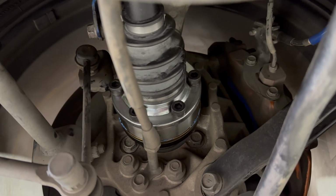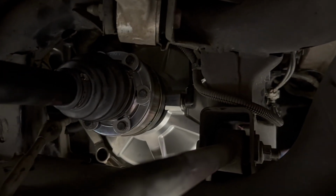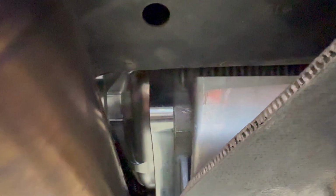And finally, here are the drive shaft rear axles. It's a bit of a mouthful, that one. You can see how much beefier they are compared to stock. These will handle everything that I can throw at them, so we shouldn't have any breakages, hopefully. You can just see the rear diff cover here sort of peeking through.